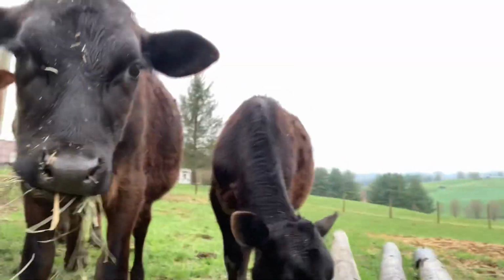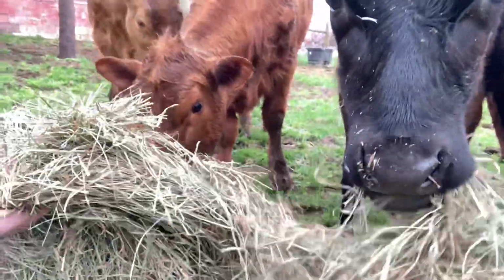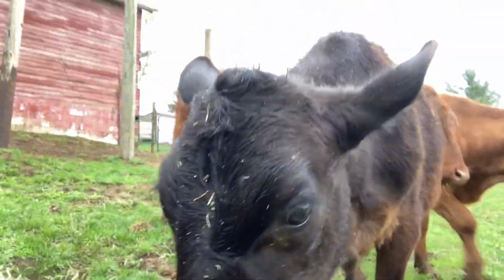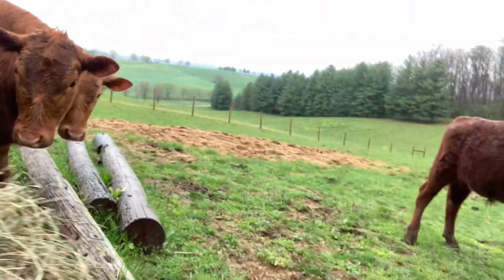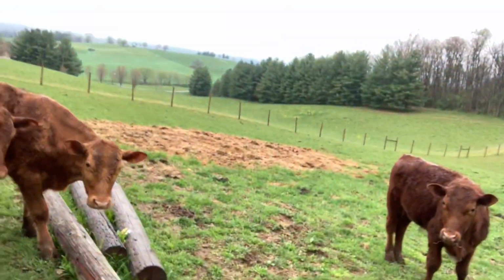Daisy threw hay all over the camera. So all 5 cows are here. One's going back there now. They're actually eating out of my hand, which is kind of surprising me. Well, now they're walking off. Come here. So I'm gonna set the hay there, see what they do.